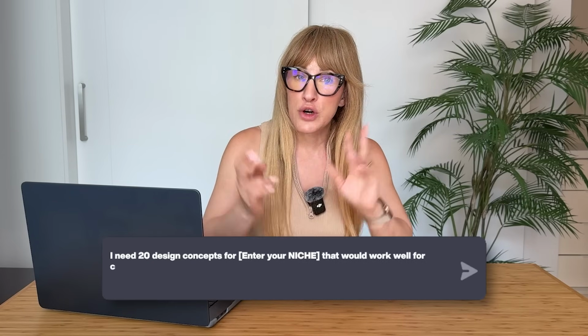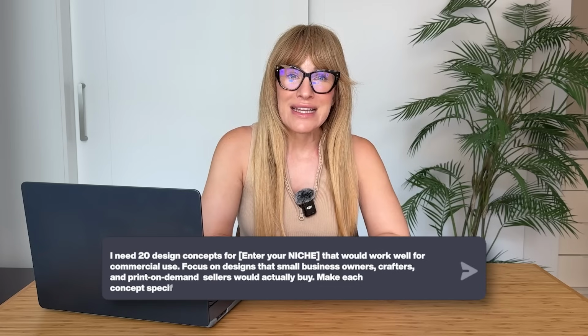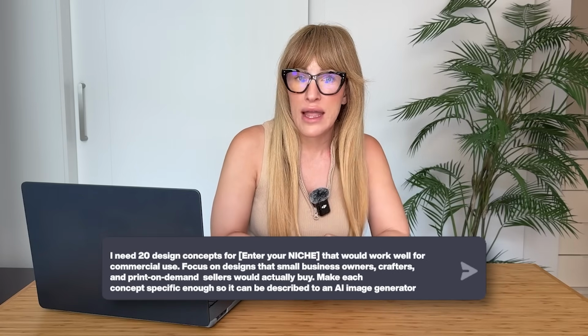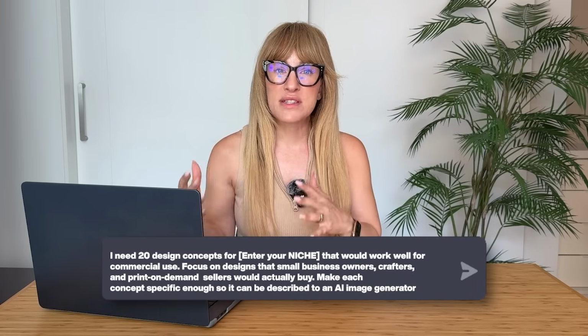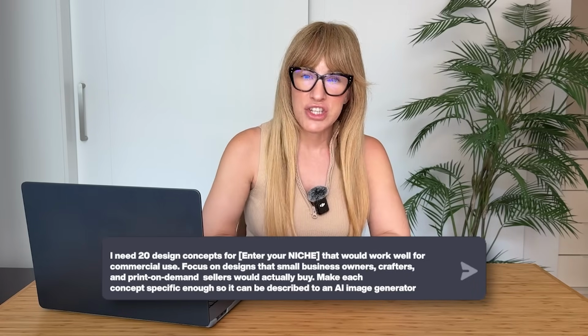Here's the exact prompt you're going to be using. I need 20 design concepts for a niche that would work well for commercial use. Focus on designs that small business owners, crafters, and print-on-demand sellers would actually buy. Make each concept specific enough so it can be described to an AI image generator.